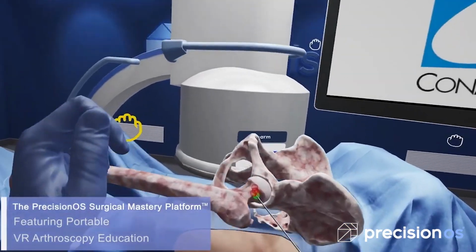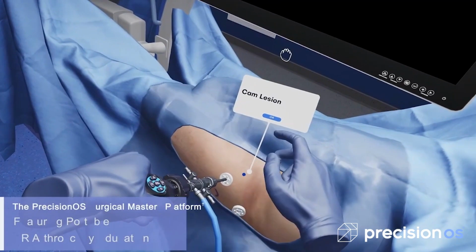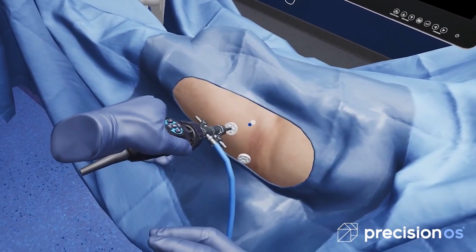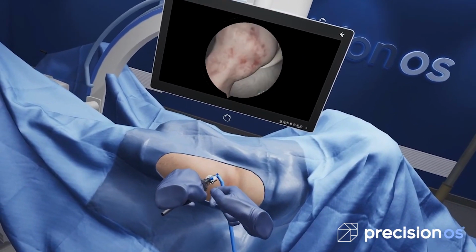Because the FDA approved Precision OS Envision as a VR preoperative planning tool. The patented software, to be available in early 2022, lets surgeons use an Oculus Quest 2 device to do preoperative planning. But that doesn't mean it hasn't been used yet.